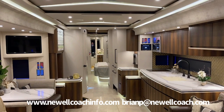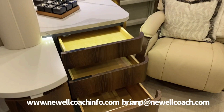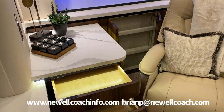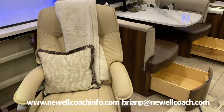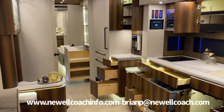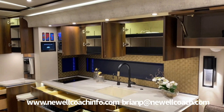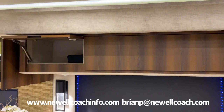Let me show you what the storage looks like up here. This credenza by the recliner has file drawers down in the bottom, and then there's storage back behind the recliner itself. As always, under the dinette. You have big pantries back there on the far side of the refrigerator, and then a bunch of drawers in the coffee bar with cabinets overhead. These are the overhead cabinets over the galley, and they go directly into some overhead cabinets over the couch. I'll show you what's behind this door here in just a second.